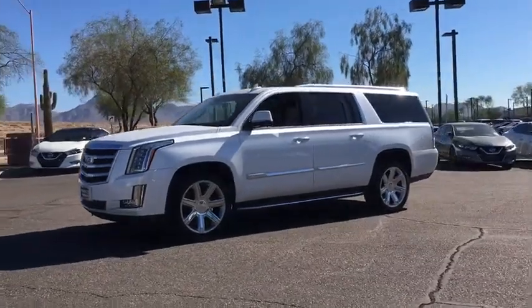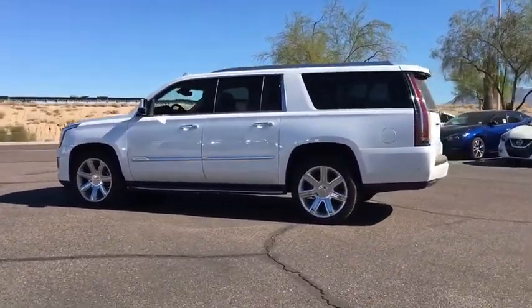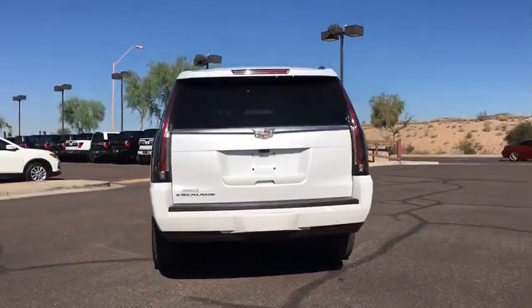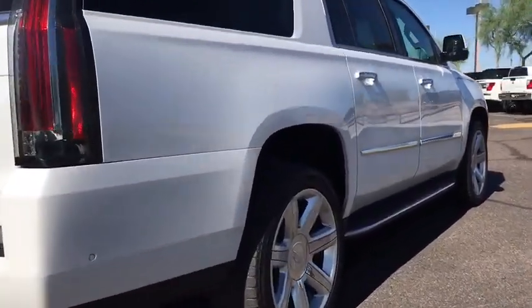2017 Cadillac Escalade ESV. The Cadillac Escalade ESV is a longer version of the Escalade. The ESV is a large, luxurious SUV that delivers performance and style. Classy and powerful, it looks great for a night on the town or can haul everything needed for a weekend getaway. This vehicle has less than 25,000 miles.